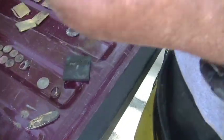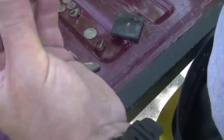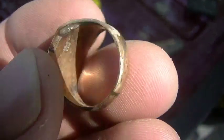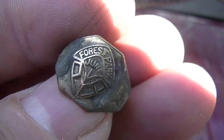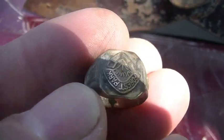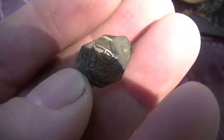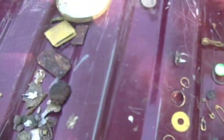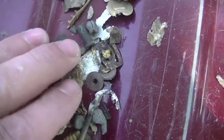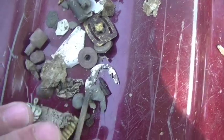This ring is marked solid gold. Solid gold. The school ring, still didn't figure out a date on it yet. He's going to clean it up. But here's all my garbage. I dug a few belt plates, just bits and pieces. I was just digging all the low tones that I could.